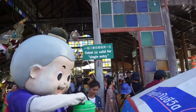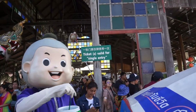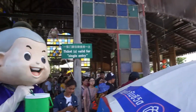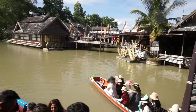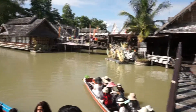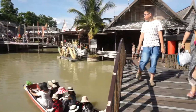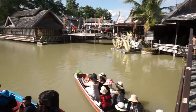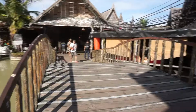The ticket is valid for single entry, so you must stay inside the whole floating market with only one ticket. You must not come again. You must come here to enjoy and have a look deep inside this beautiful floating market, and it is one of the great destinations for tourists all over the world. And one more important thing is that the floating market has more variety of foods. You can choose which one you want to buy, which one you want to eat and which one you want to taste. There are lots of local traditional Thai foods called Pattaya also available here in this big floating market as well.